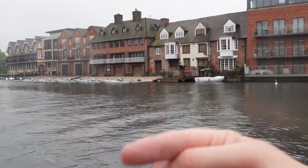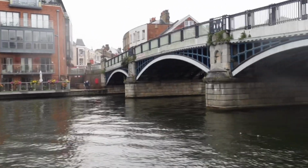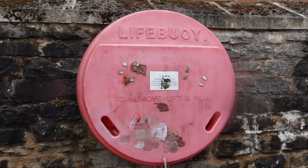So obviously this is Windsor. That side's Eton. That is Eton, isn't it? Yeah. How far across the bridge did you get? Or did you just go and then come back round? Yeah. Back. Nice. Good to know.